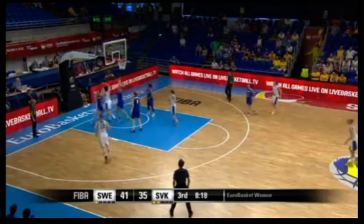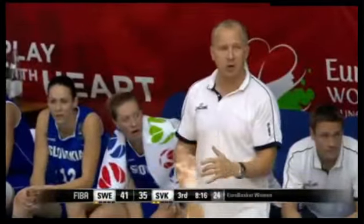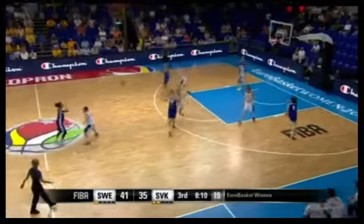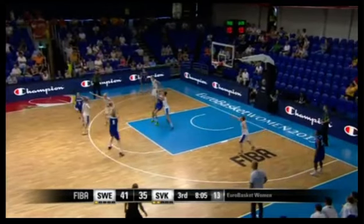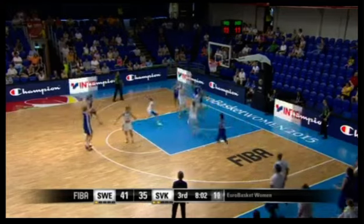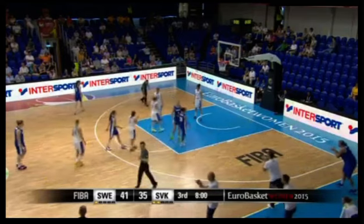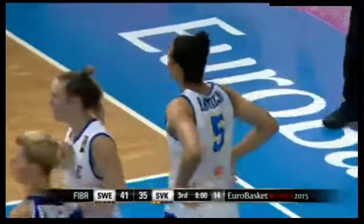Frida pulls up for the jumper, and that's great contesting the rebounds. Possession to Slovakia. Sweden's Danielle Hamilton couldn't get her hands on the ball. Tolliver. High post. That's an open shot. Oh, it's in and out. And there's a foul on the play, and it is against Frida Eldenbrink, I think. No, my mistake. It was actually Danielle Hamilton, her 3rd.